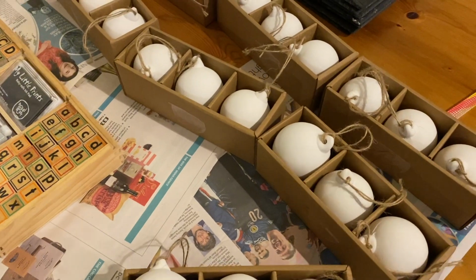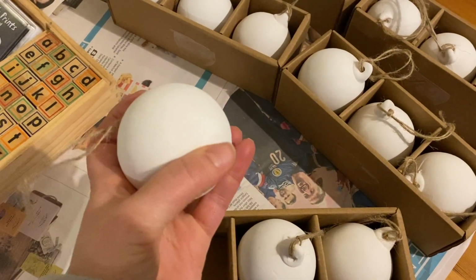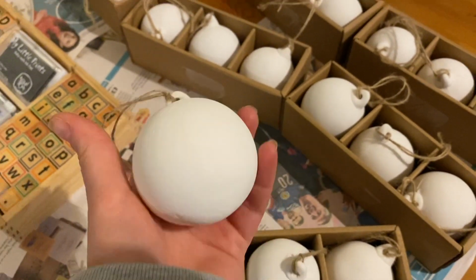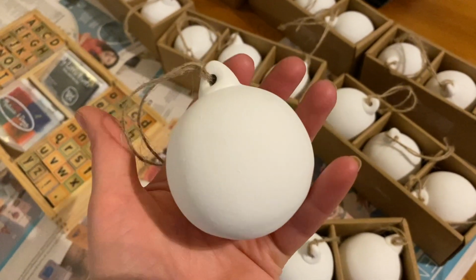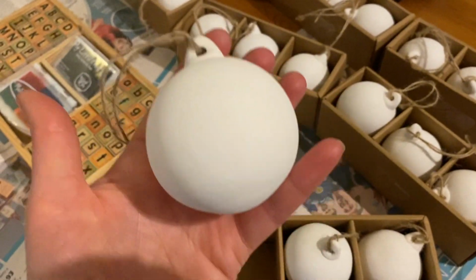So that is what my plan is for doing it, and then I'm going to paint the bottom of the baubles. I'm going to paint the bottom of it with some glue, and then put some gold leaf on it. So that should be special and make it just a little bit individual. And that is a gift.